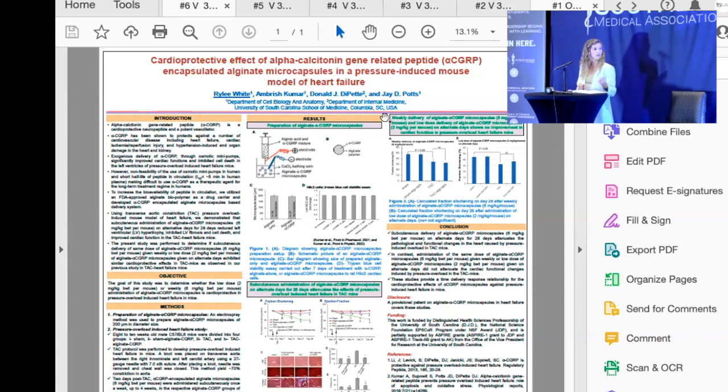So in figure 2A and B, we utilized ultrasound methods to get these measurements, and we found that the fractional shortening and ejection fraction were significantly reduced when mice underwent the TAC procedure, but when they were treated with alpha-CGRP microcapsules, this reduction was attenuated and their functioning was continued.